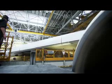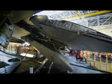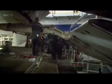Lewis's next job is on Victor X-Ray's flaps, vital components which increase the surface area of the wings, allowing aircraft to fly at slow speeds. The only way the crucial hydraulic and backup electrical control systems can be thoroughly checked is to remove the flaps.